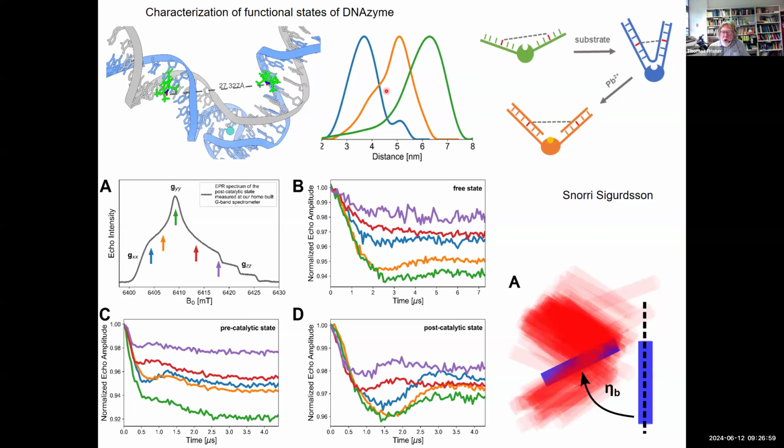And now if you do Q-band, you see 3 distances for the 3 different states. The one state is without substrate. This is the green one, the distance distribution. Then the blue one is where you have the substrate, but you don't have a metal ion, so it's not reacting. That is the blue, a big shift in distance. And then the third one is the post-catalytic state when it has reacted. And then you see again a different distance.